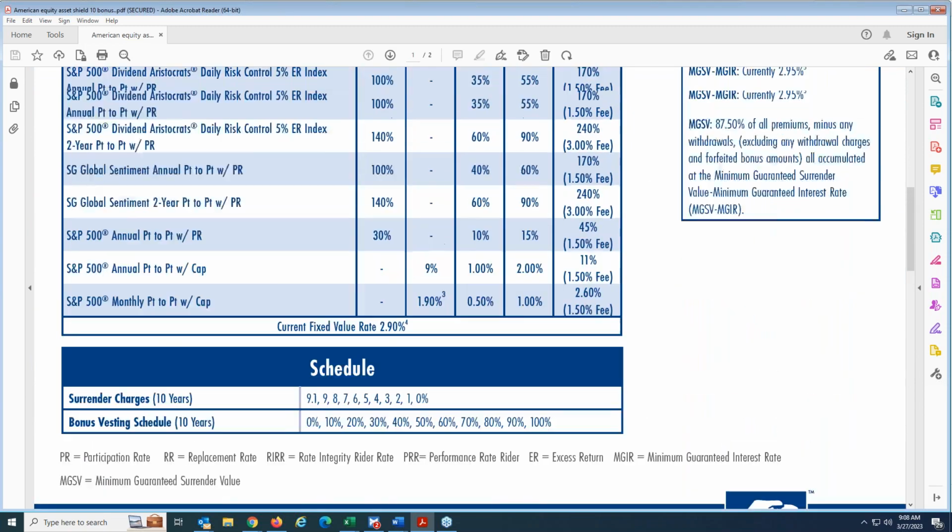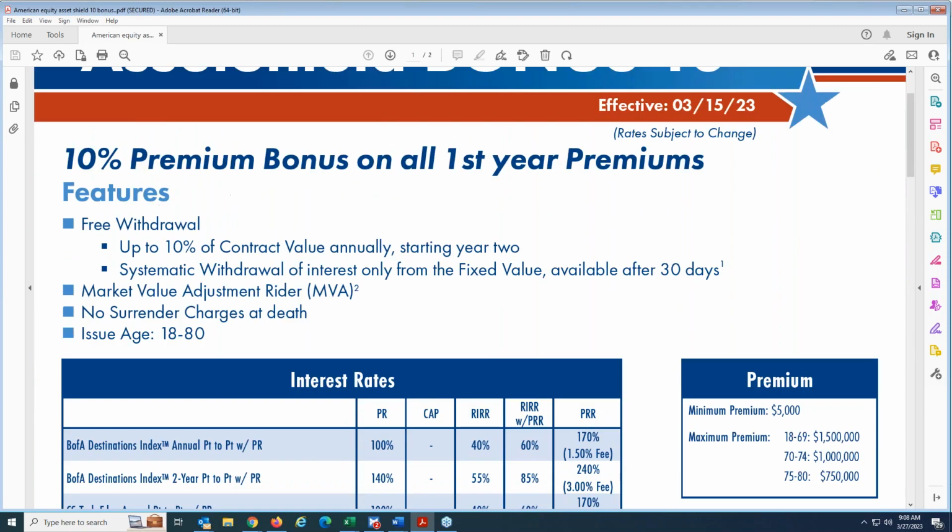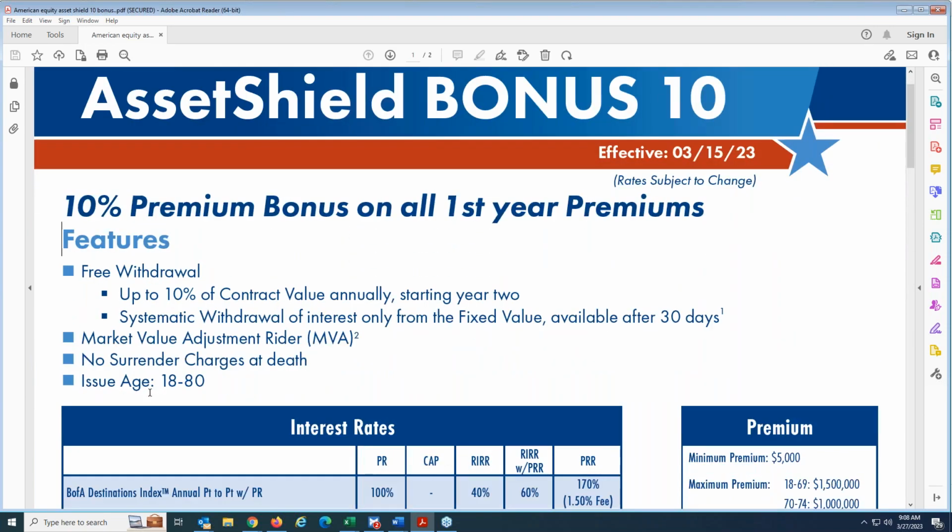And then one other thing to note about this product, the last thing I want to chat about, is that American Equity is probably the easiest company out there to do a Roth conversion with. And they do something called a partial Roth conversion. And that's a cool play when you get a 10% premium bonus, helping out with paying taxes.